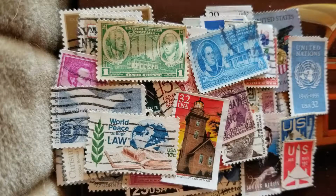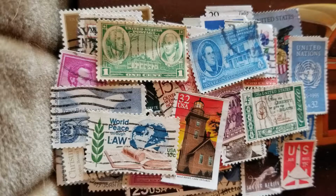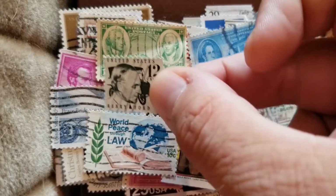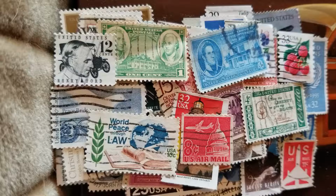World peace through law. 4 cents. Give me liberty or give me death. That looks like more fruit. We have raspberries. The automobile collectors, we have 12 cent Henry Ford. Another airmail with the capital and an airplane.